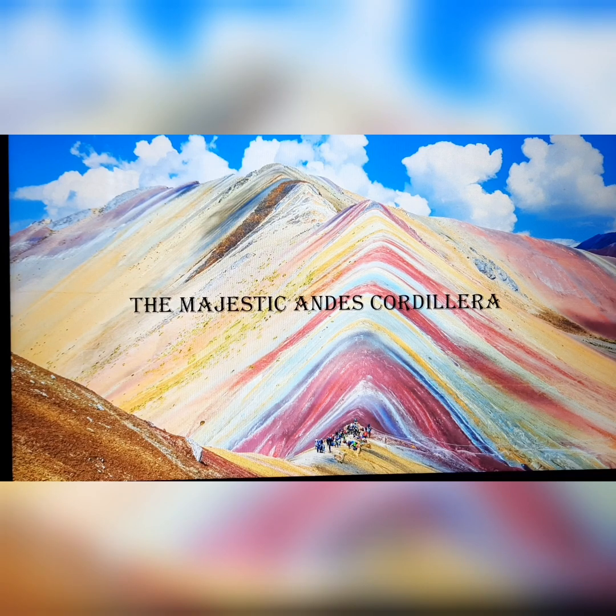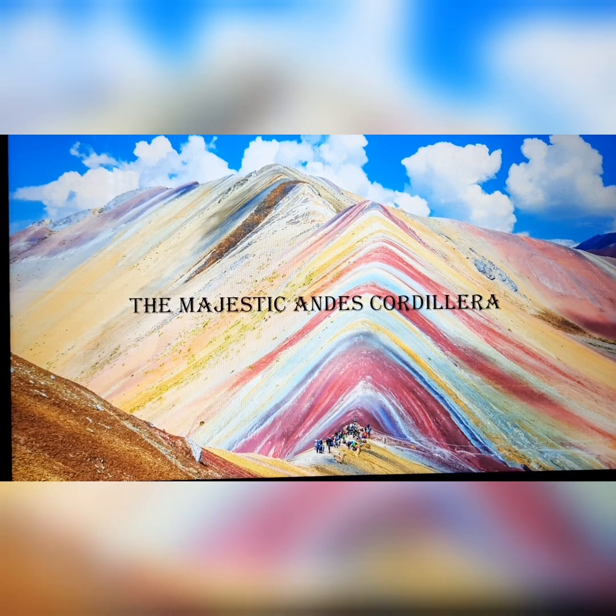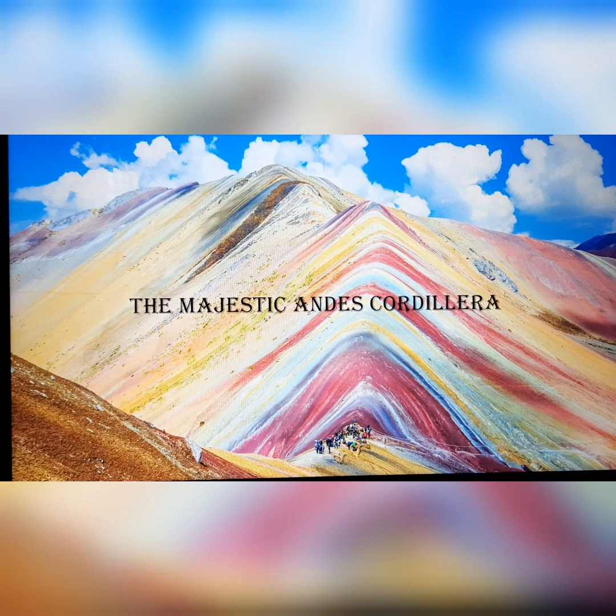Now, please turn to page number 112 where you have the Andes Mountains, so that as we go along the text, as I keep on telling you about the mountains, you can also relate it with whatever is written in pages 112 and 113. So here we go. This is the majestic Andes Cordillera.